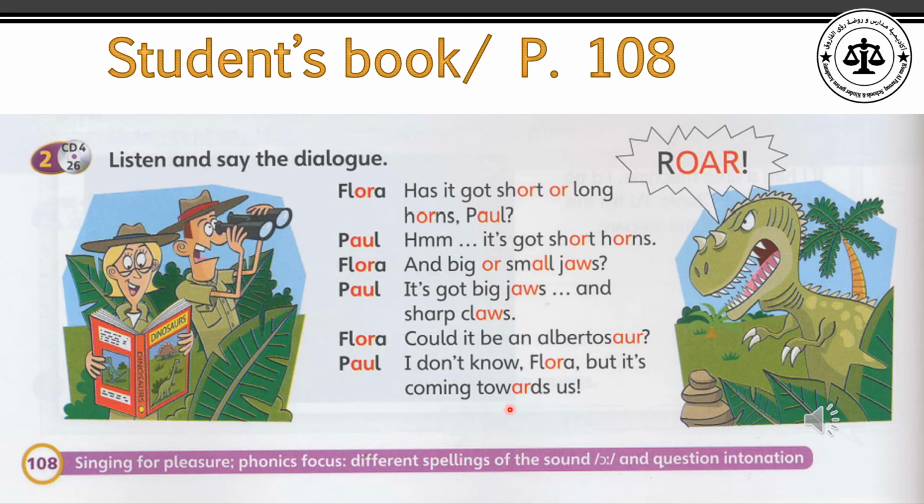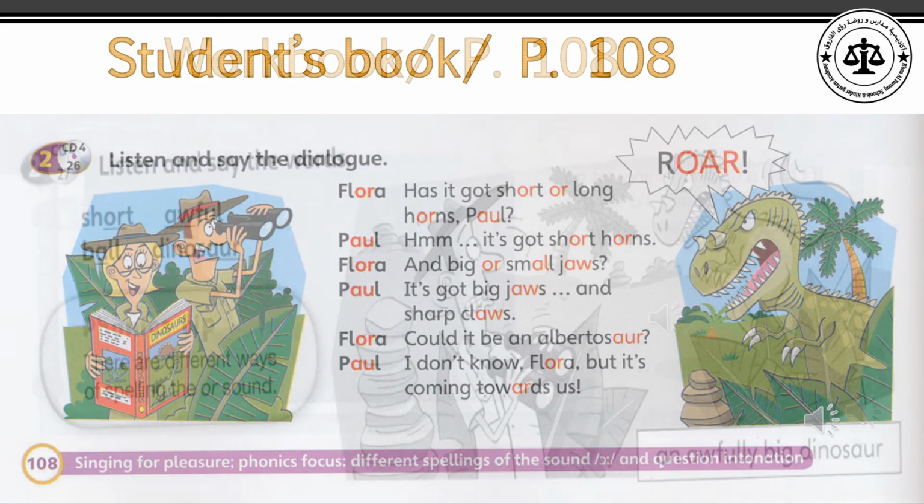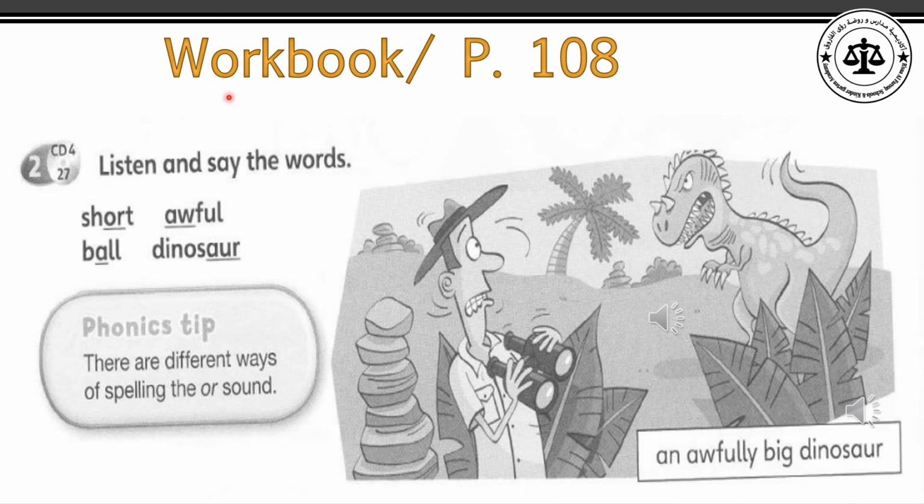Okay, here there are different spellings for the O sound, like Paul and Flora. Sometimes we spell it like Paul and sometimes like Flora. Now workbook page 108. Listen and say the words. Listen carefully to these words.